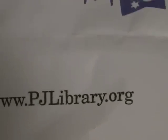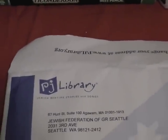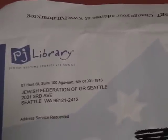But I found this really cool site, and it's at pjlibrary.org, and basically they work with local Jewish organizations within your city. Like mine is Jewish Federation of Greater Seattle. And what they do is they have a library of books for children, and every month they will send your child a free book that relates to something in the Jewish religion or Jewish customs and things like that.